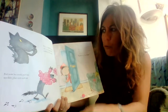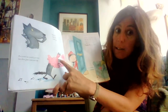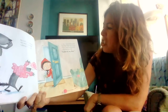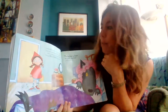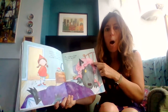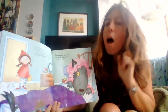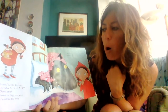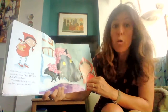Horrid old Granny, the wolf growled, rubbing his nose. But now he could put his terrible plan into action. You see, he's getting Granny's clothes on. So when Little Red knocked on the door, it was a deep, scratchy voice that answered. Come in, my dear. Little Red walked into Granny's bedroom and stopped in surprise. Why, Granny, what big ears you've got! All the better to hear you with, my dear. And Granny, Little Red said, what big hairy arms you have! All the better to hug you with, my dear, growled the wolf.